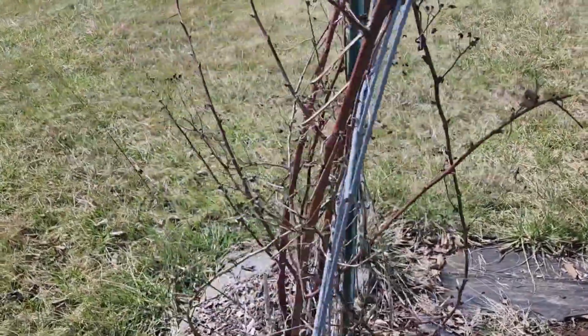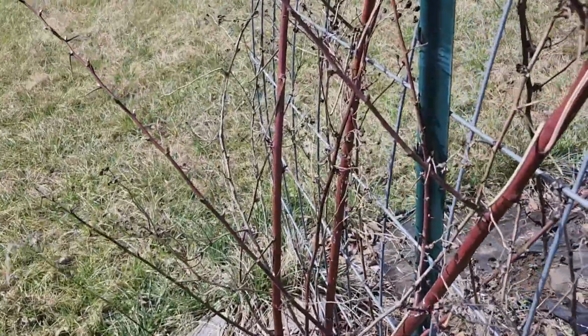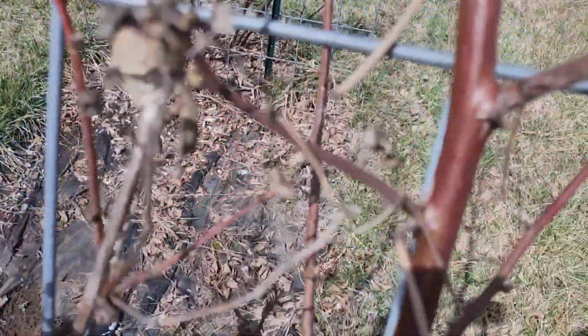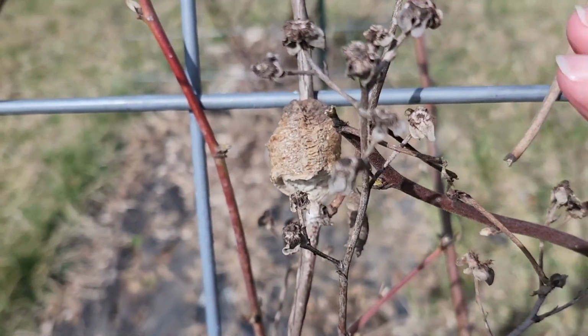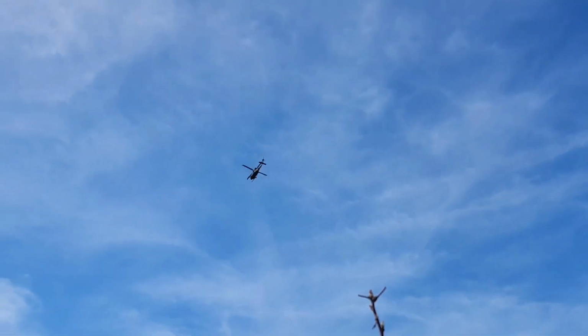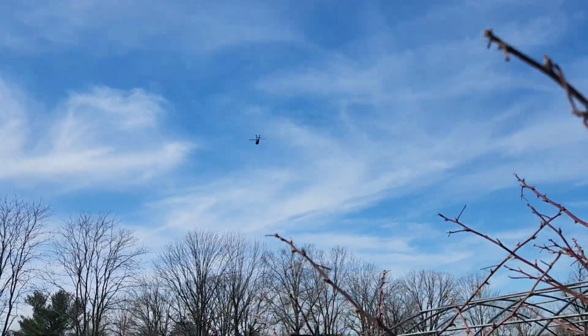This is a 3-year-old cane, I believe, of a vine. Oh, I believe this right here may be a praying mantis. I think. Yep, military going over.